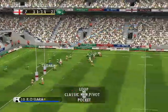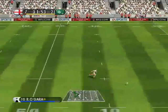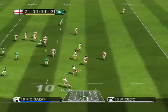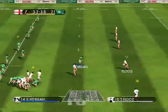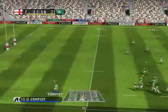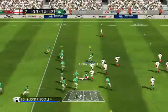Passes long. Clearance kick made. Can't find touch with that one. Into contact once more. Again, a good drive from the forward. They choose to use the boot. Take it. Once again, good defence. O'Driscoll.